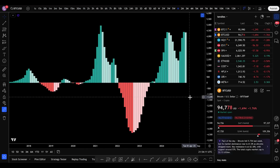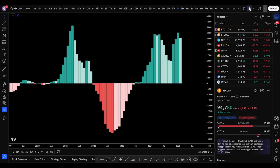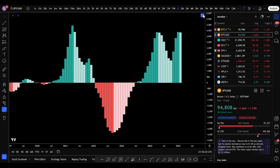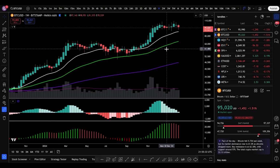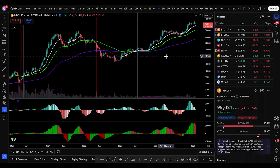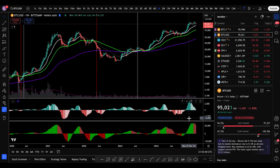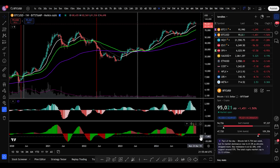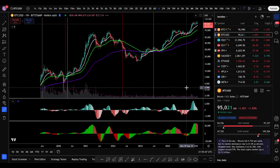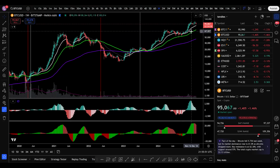And then if we look at the MACD and put it on candles, it is close to some bearish divergence as well. If we also jump down to the weekly time frame, you can see this momentum wave oscillator is also losing momentum to the downside. And so that's not looking good for Bitcoin.